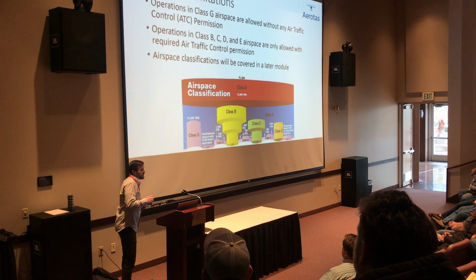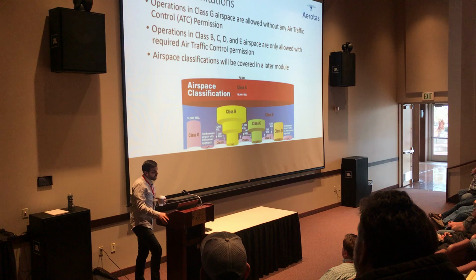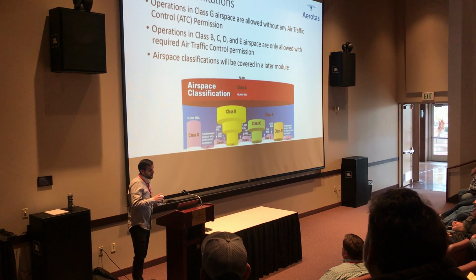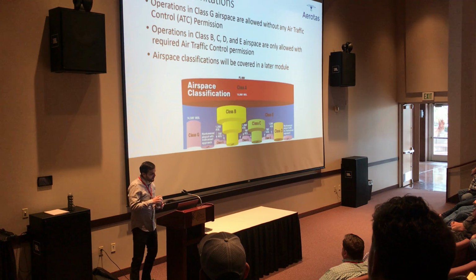So G, it looks like it's small on this chart, but it's the majority of airspace that we would be flying in. Operations in Bravo, Charlie, Delta, and Echo, those are types of controlled airspace is what they're called. They are allowed only with required air traffic control permission, so that's going to be from the operational control tower of the FAA or a different type of authorization.